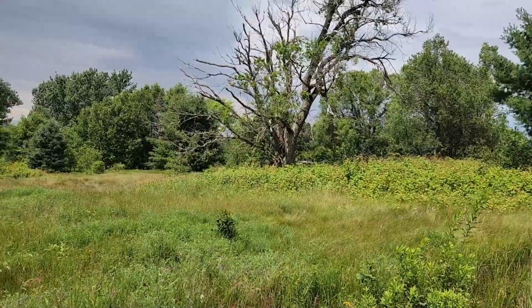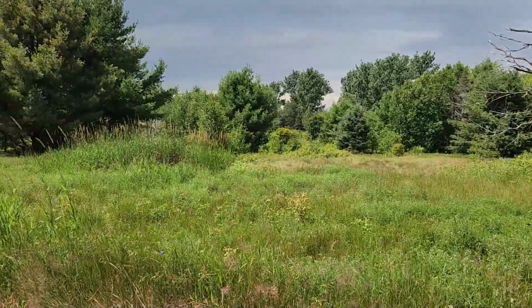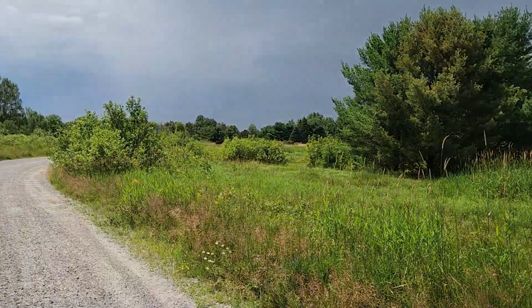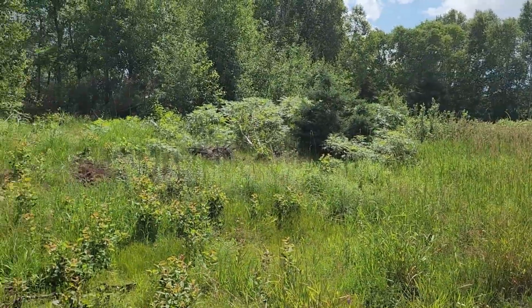But again, this is what the old town site looks like now. There is next to nothing here. Back in some of these clearing areas, you can see just some basic remnants of the old foundations, but there's hardly anything left. Most has been plowed under or grown over at this point.